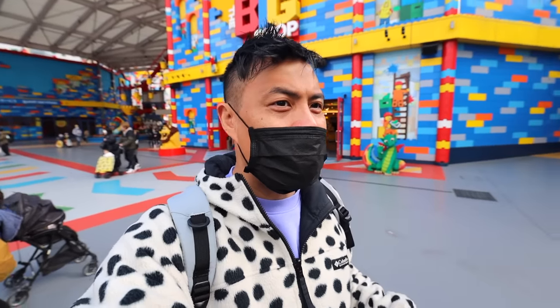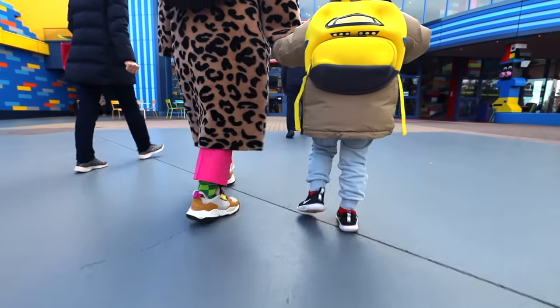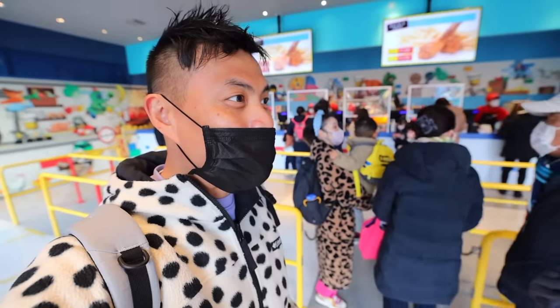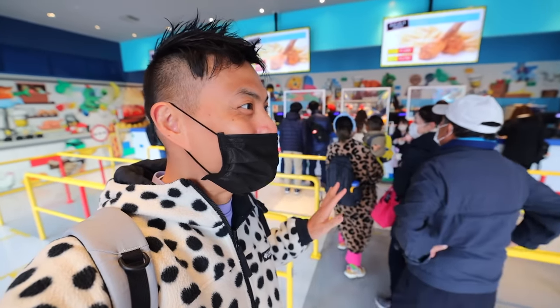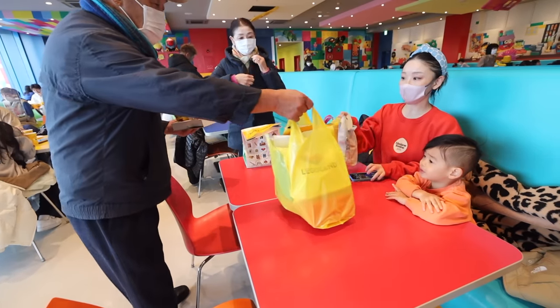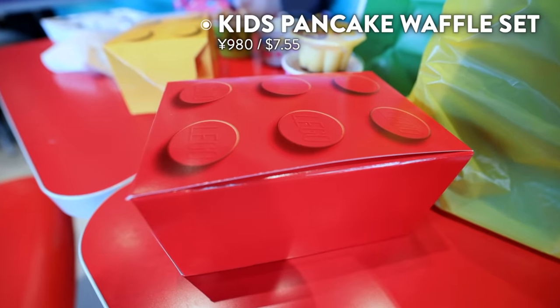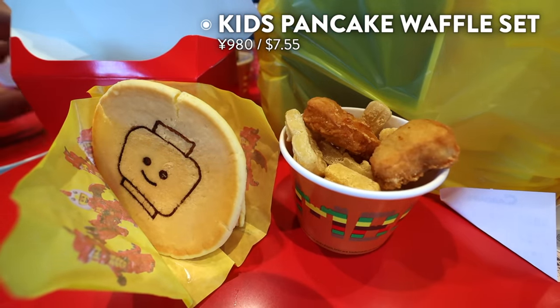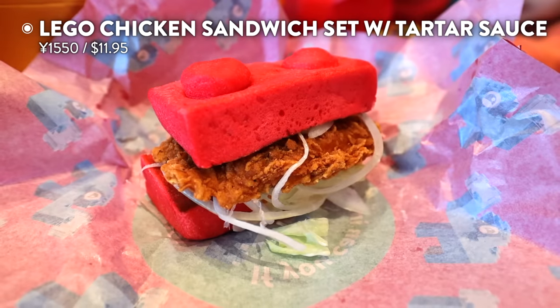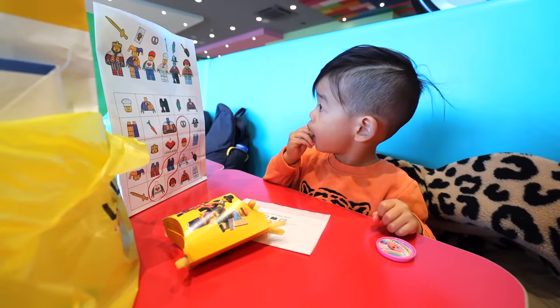So we've just entered the park and I think we're gonna go get some food right now before we hit all of the other amusements. Okay, so we've decided to go to the chicken dinner place. Let's see how it is. And this is the kid set for Wolfie. As expected, all of the food items were very Lego themed and seasoned for younger palates, so Wolfie enjoyed the food just fine.